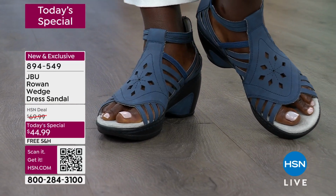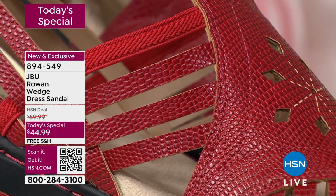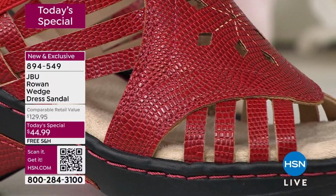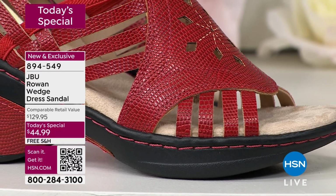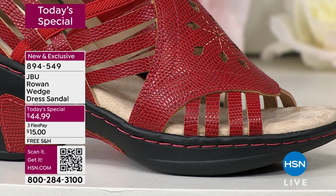I think you'll put it on the first time and go, wait a minute, is there a heel in this? And you look down and you see that that wedge is supporting your entire foot. It's got a comfort footbed. There is slight arch support. Look at, we even coordinated all the stitching. There's goring, so each of those straps give just a little bit so that you've got that movement throughout the day.